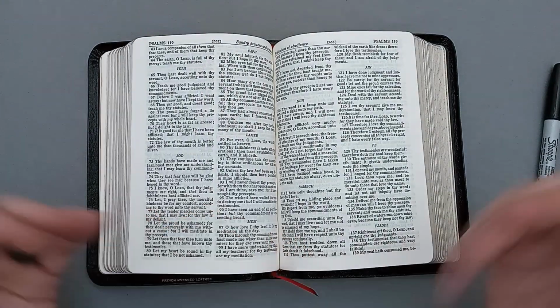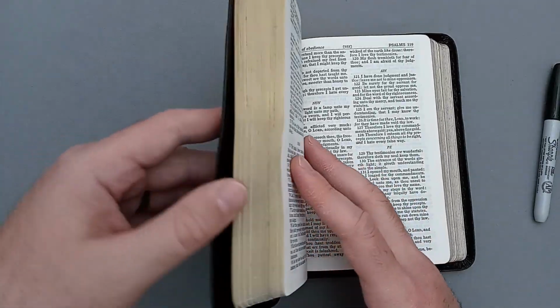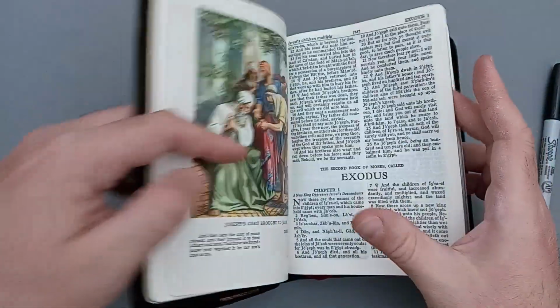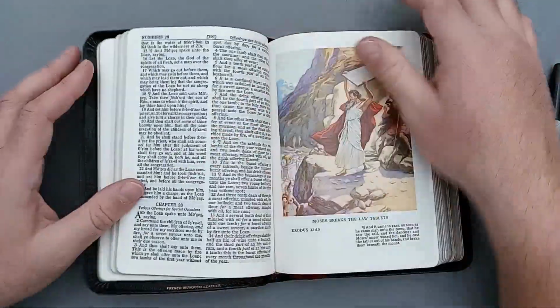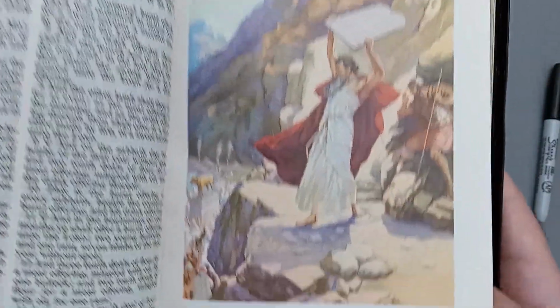Now, if you notice, the text does go way deep into the gutter there. One of the other problems, if I remember correctly, maybe not of the Cushing, but at least of this binding, is that it wants to do that, right? If you notice at the beginning of the video, I had my hand on it because it does not want to stay open. It wants to close. And I think that that's a problem through the majority of it. Take a look at a couple of these prints so you guys can see them.